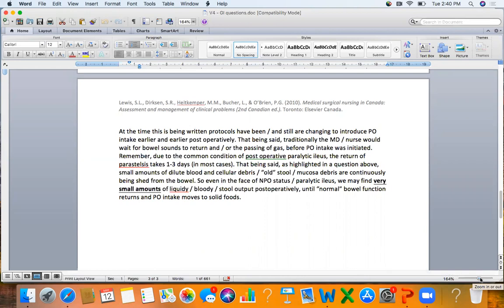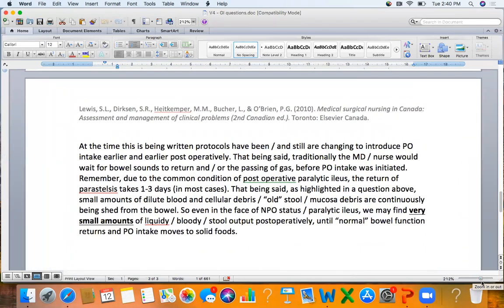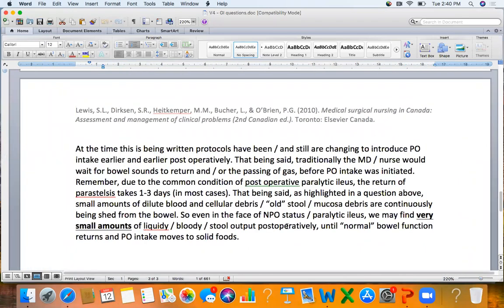Paralytic ileus is the answer. The bowel is in shock. It's going to take a while for things to start working. But within a few days, we'll start to see some liquid output, depending on what they're taking for diet, if they're taking anything at that point. So typically, the old school way is to say NPO until bowel sounds return. So they should not take anything orally until bowel sounds return.